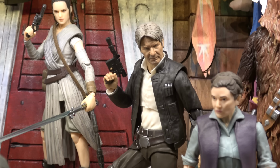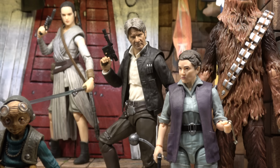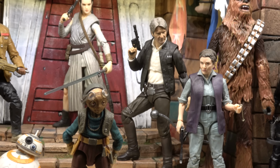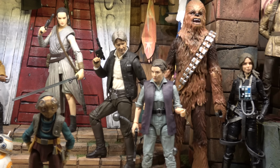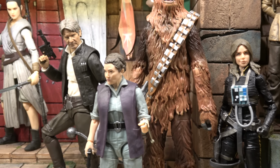Import wise, I just have to give it to that Han Solo again. It's just so bloody good. It works so well. It is still really and truly an amazing piece, breathtaking, and sitting next to some of these Black Series figures and even the Mafex Rey, it's just a mind-blowing piece.